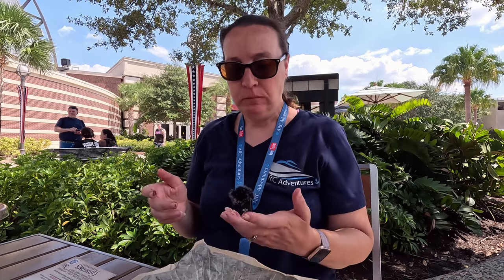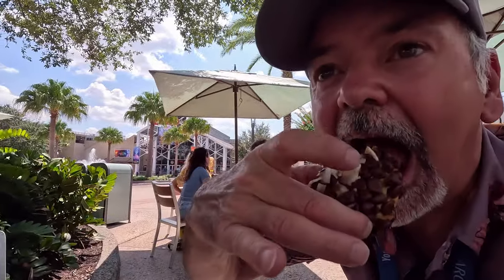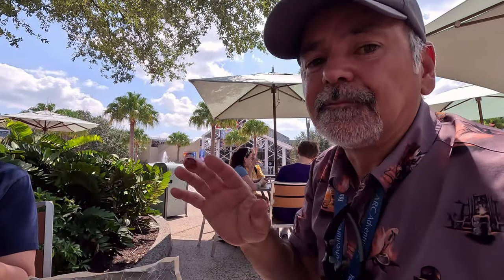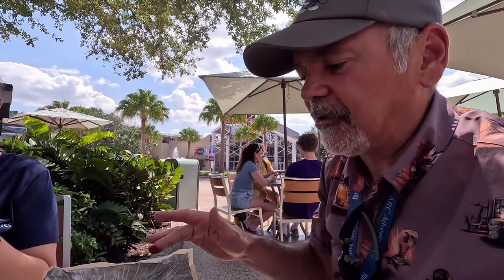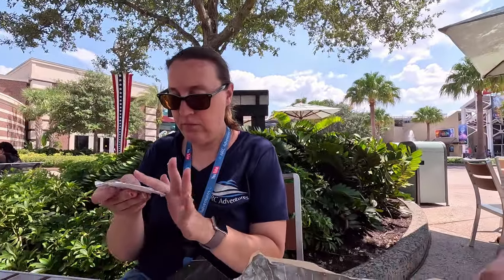All right, let me see if I can get in for a bite. Yeah, it really does. I'm usually not huge on coconut, but that's good. All right, so one for one.